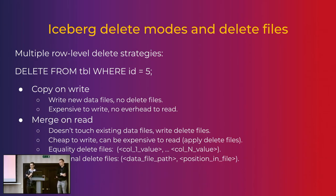So when you do the delete, it's actually kind of expensive because you have to scan the data and rewrite the data. But when you read, there is no overhead because what you see is only a snapshot and some data files that you have to read.